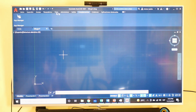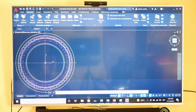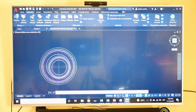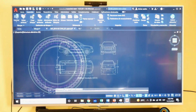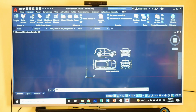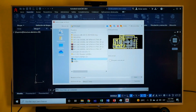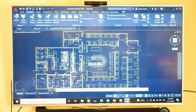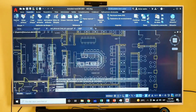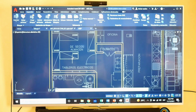Honestly, I don't know how to use it very well, but here I have some CAD files to see how it moves them. This is the plan of a bearing, and the views move quite nicely. Let's see with this other file, which has more designs. And as you can see, it also runs without lags or anything. Now I'll open a file for a restaurant, which is a bit more complicated. And there you have it, folks. You can move around well and check your plans with ease. And I even think you could design in 3D.